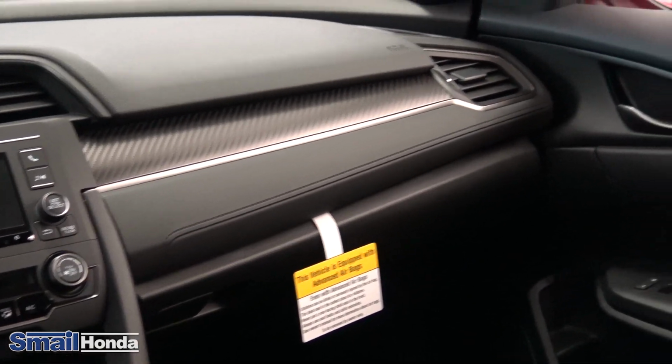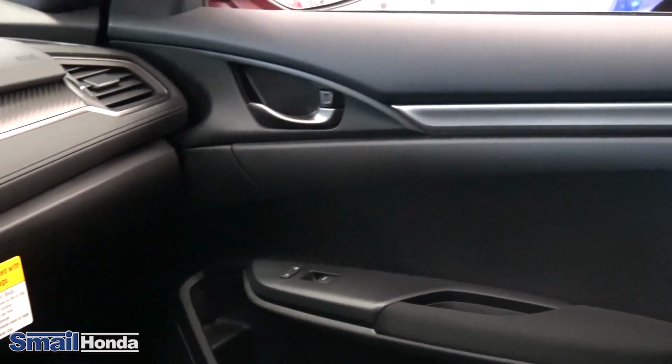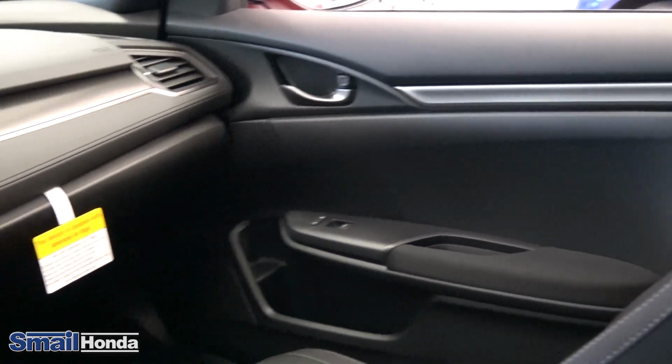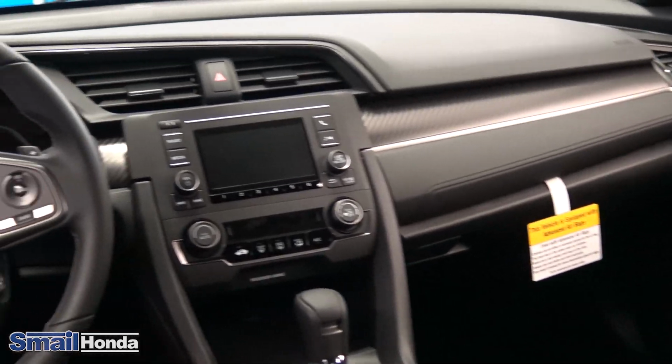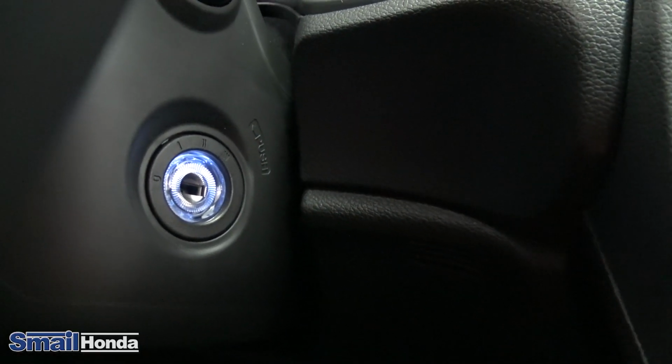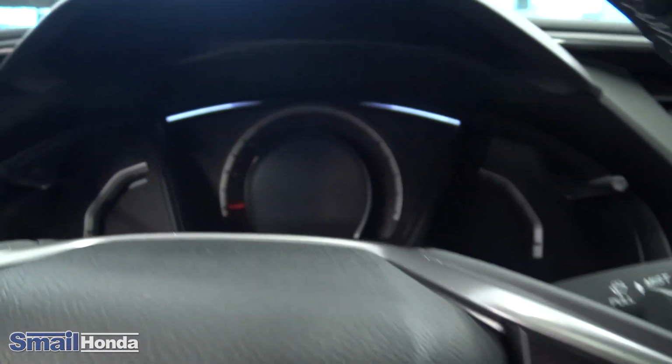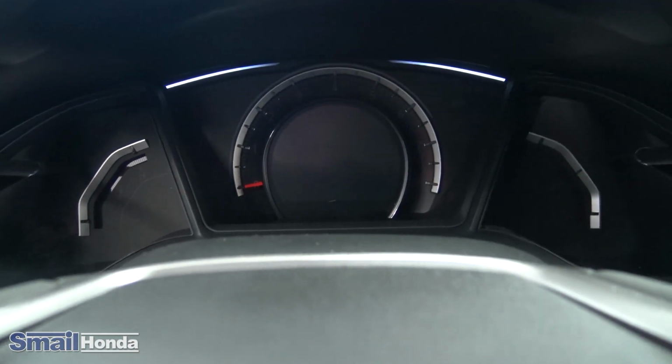You'll have stitching on that side, as well as the passenger seat having similar to the driver's seat as far as fashion goes. So first off, right here you have a little light that shines where you put your ignition key in. Go ahead and put that in, and when I start it up, check this out.